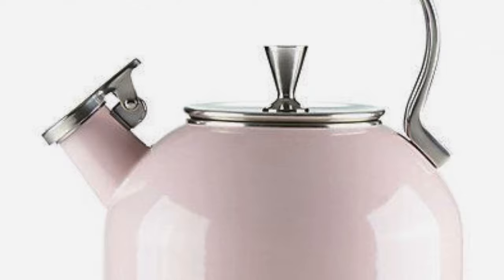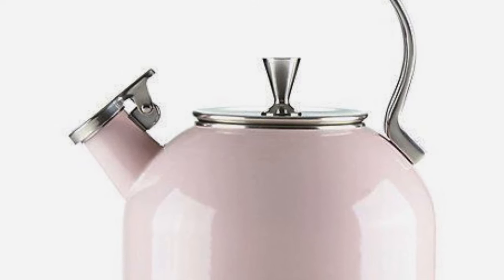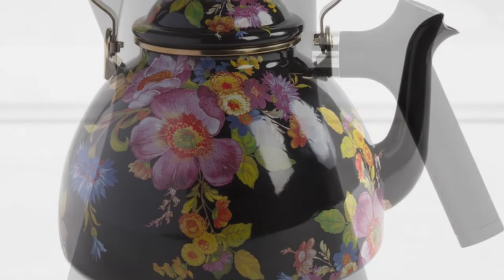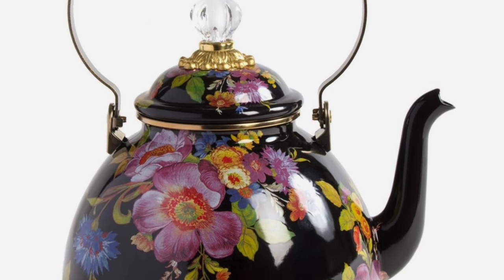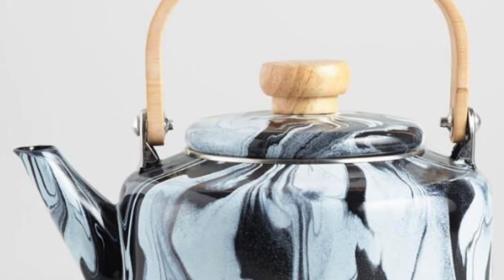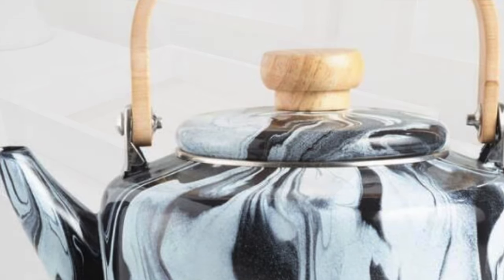As you see here, they come in an array of colors and slightly different sizes, modern styles, traditional styles. And as you can see, this one coming up here is a Mackenzie Childs, beautifully adorned kettle. And this is a very modern looking one, sort of a marbleized finish on it with a wood handle.